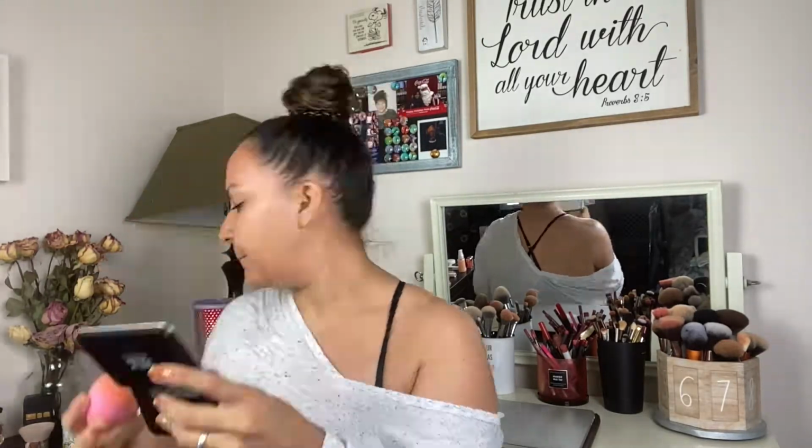Not bad. Oh, this has to be the most painful cystic zit I've ever had in my life. I can barely pounce the sponge. Now you can see it is kind of a sheer foundation. You can still see some redness from my zits, but I only used like half a pump, if that, of foundation.